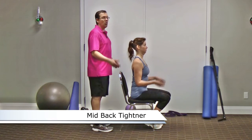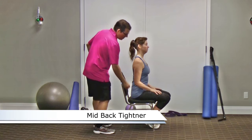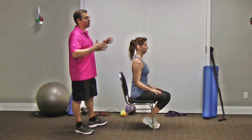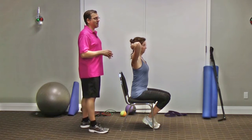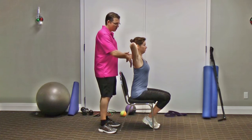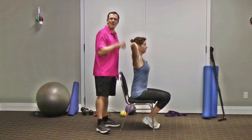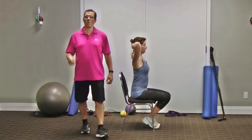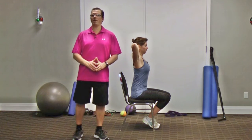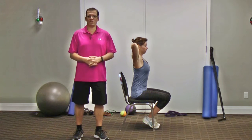With this one, once again, you're trying to get in a good posture, head, shoulders, hips, low back in normal curve, mid-back in normal curve. Then you're going to bring the hands in behind your head and lace them together. Then you're going to bring the elbows back a little bit. What's bringing your elbows back is you're tightening up the muscles in your mid-back in order to get into that position. And just like the first one, you're looking for a 5-second hold. You're going to do 5 repetitions to start off with.